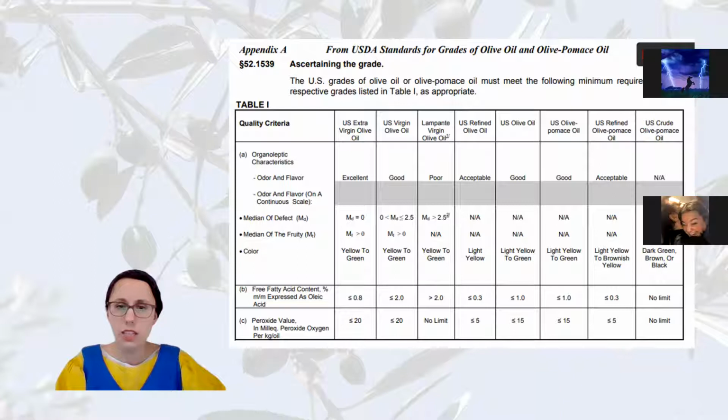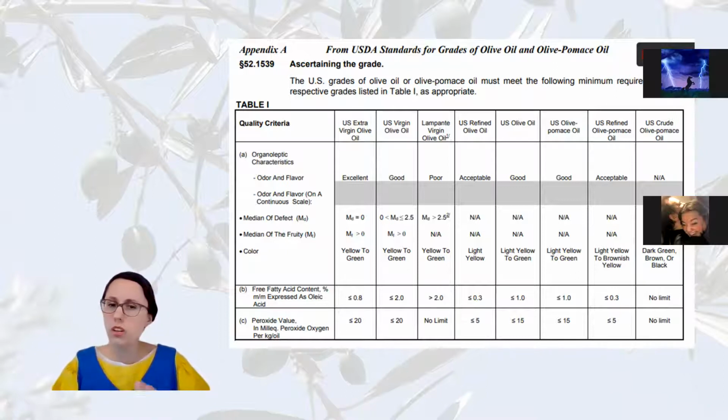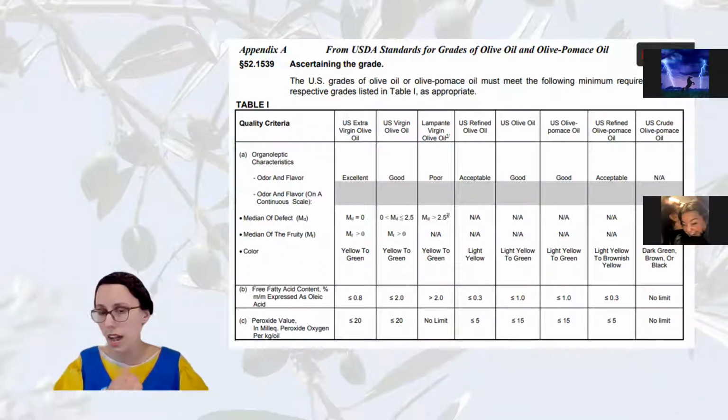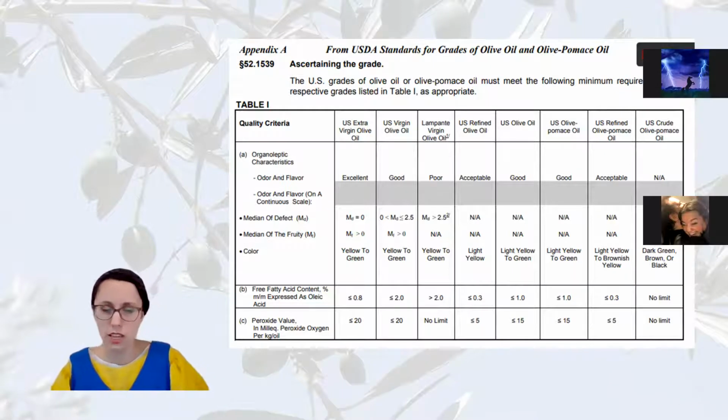This is actually from the USDA standards. Virgin and extra virgin aren't just marketing speak. Those are really well-defined levels, and these are the characteristics. There are three parameters under which olive oil is graded. The first is process parameters, so how it's actually made. Then we have quantitative testing, which on this little table starts in B and C, where we run chemical tests, and qualitative assessment, which is the top portion.